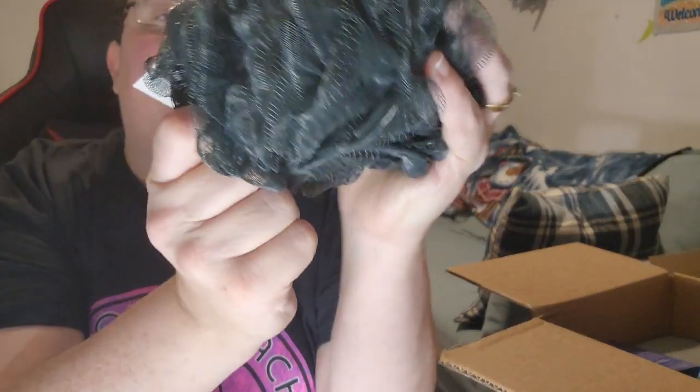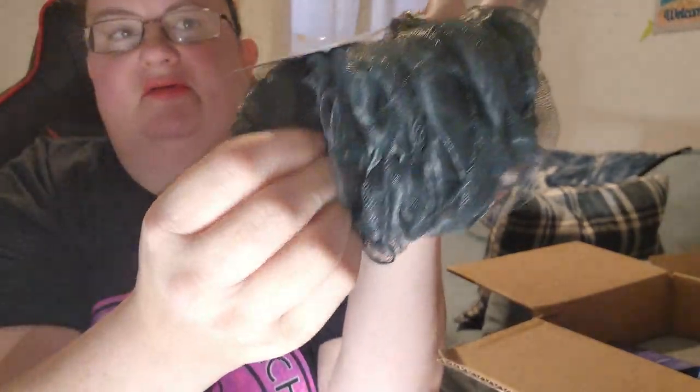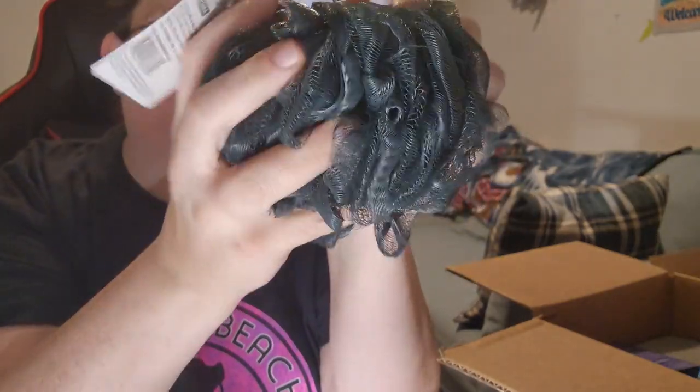And it came with the scrubbers, Body Benefits for him, extra large shower scrubber. It's a good size. It feels good too. It's nice and silky. It's not super scratchy or anything. I think he'll really like that, and it's in a good color.